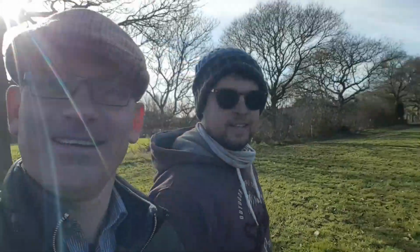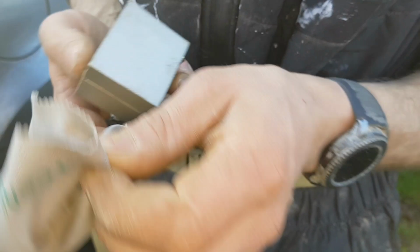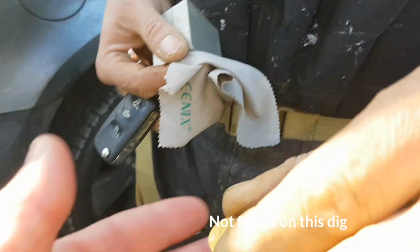You trying to stay in the camera? No. So yeah, loads of fields. Let's go and have a look, see what's come up. Do you want to hold it? If I can. There you go.